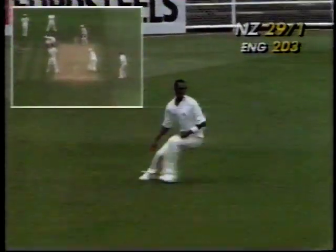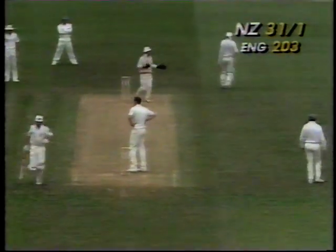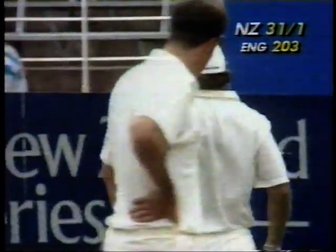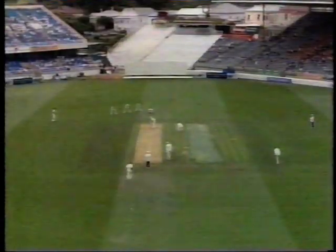Oh, he's gone for a big shot, and he's got it through the covers. It won't go all the way as Lewis from the gully is after it, and Martin Crowe coming back for a third, and he makes it quite comfortably. Yes, Robin Smith took a hand on that one and prevented 1 run.